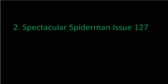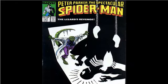Number 2. The Spectacular Spider-Man issue 127. Now this is an issue cover, which I always picture whenever I think of good ones for the Lizard. Spider-Man in his black suits always looked amazing, and him hanging off his web in a room that the Lizard is entering has me on the edge of my seat and really wanting to read what this is about. The Lizard entering into the room like a human, but Spider-Man's Spider-Sense going off like the Lizard's about to attack.